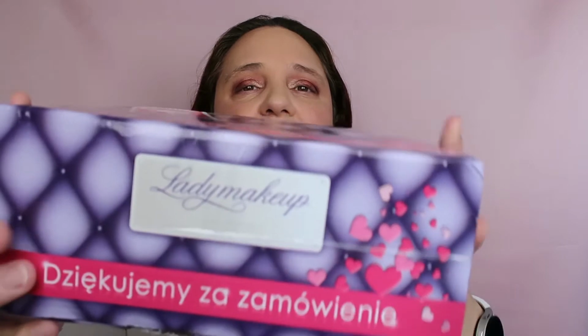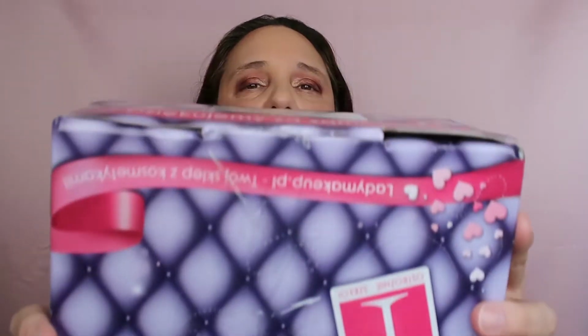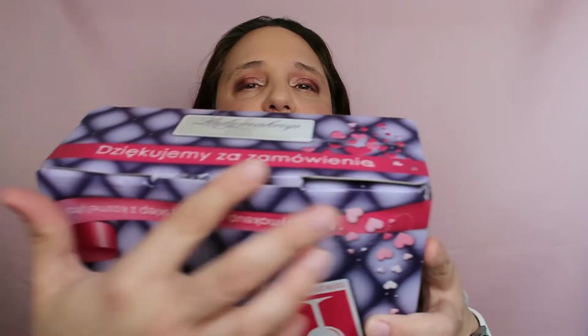So let's open it together. I didn't open it. It's completely sealed here and here. You can see that it is sealed, and here, where you're supposed to open, sealed. I didn't reopen it and put the adhesive back on. I'm opening it with you so we can see together and be surprised together.